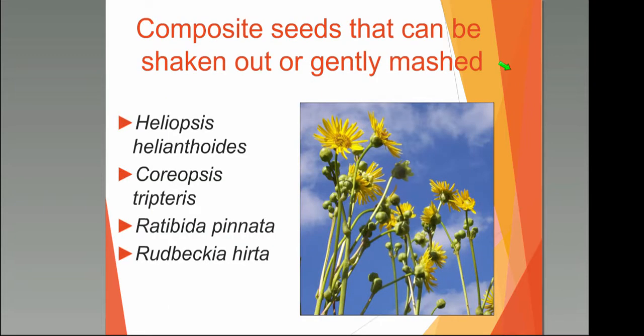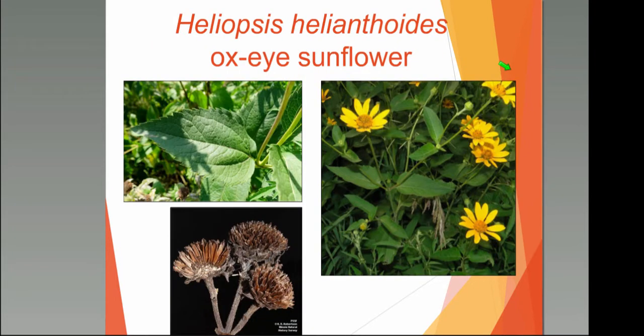Next, we'll move on to composites. Heliopsis helianthoides, or ox-eyed sunflower, also sometimes called false sunflower, are upright branching perennials that typically grow up to 4 feet tall. Its leaves are opposite, coarsely toothed, and are up to 6 inches long. Its flower heads face upwards, versus many true sunflowers that have flower heads that nod sideways.